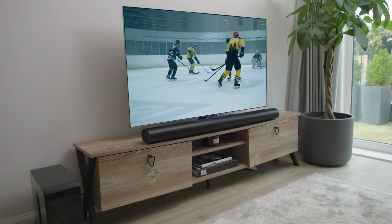TVs have now been standardized at 4K resolution. There are also TVs that offer 8K, but most content out there that you can view at home will be up to 4K, and so that's probably the best place to start.